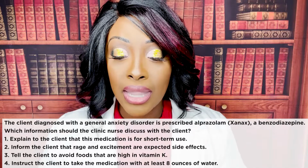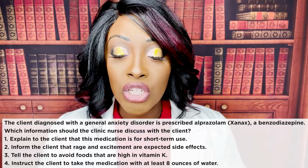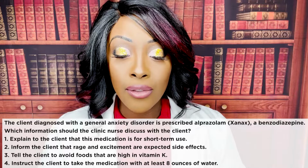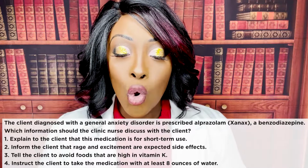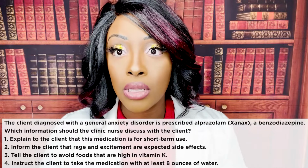1, explain to the client that this is medication for short-term use. 2, inform the client that rage and excitement are expected side effects. 3, tell the client to avoid foods that are high in vitamin K. Or 4, instruct the client to take the medication with at least 8 ounces of water.